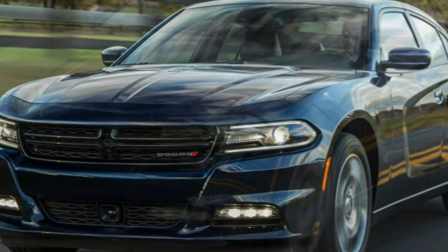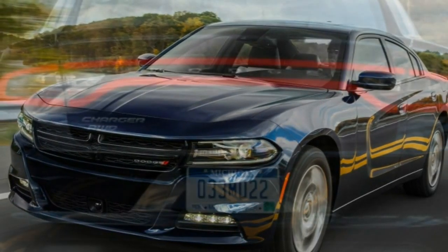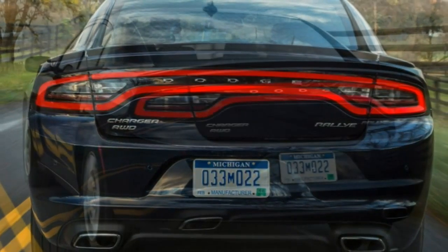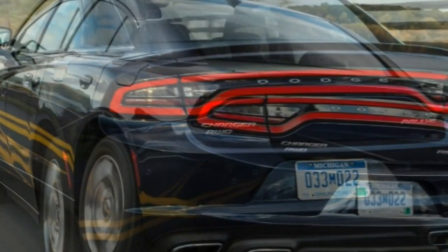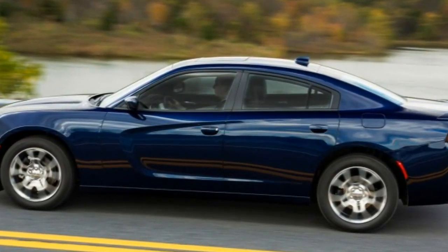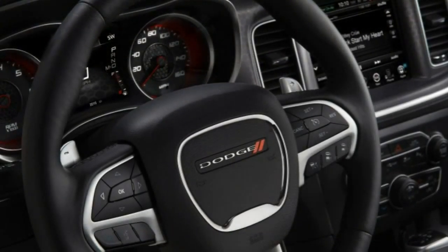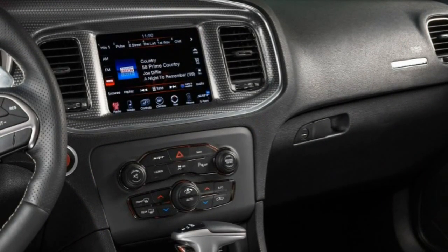Move to the Charger SXT and the standard equipment list grows with 18-inch wheels, LED fog lights, heated mirrors, remote ignition, dual-zone automatic climate control, heated front seats, an 8-way power driver seat with 4-way power lumbar adjustment, an auto-dimming rear view mirror, an 8.4-inch touchscreen interface with Uconnect access, integrated smartphone apps and voice commands, satellite radio and an upgraded audio system. With all-wheel drive, the Charger SXT also gets standard 19-inch wheels.